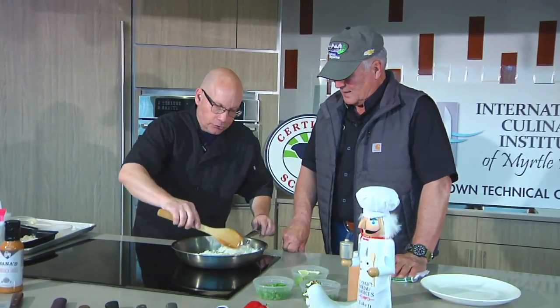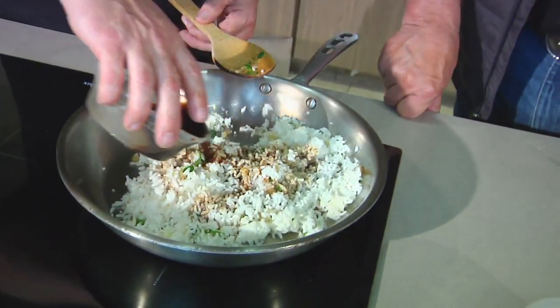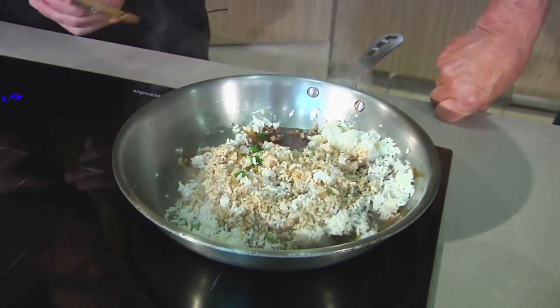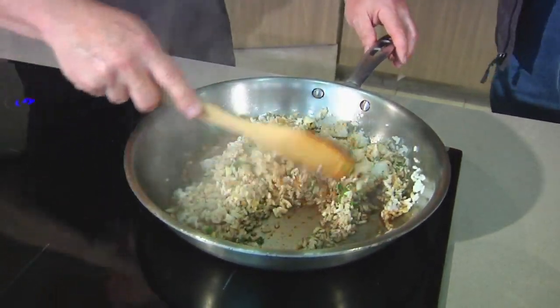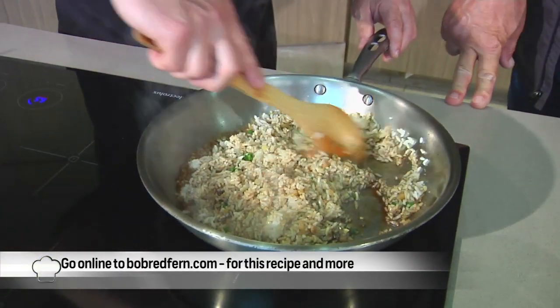To darken it up like a fried rice, I'm going to throw in some soy sauce and some fish sauce. The fish sauce is going to give it the saltiness, and the soy sauce gives it some color. This is a great dish. Get home and whip it up, real easy to do.